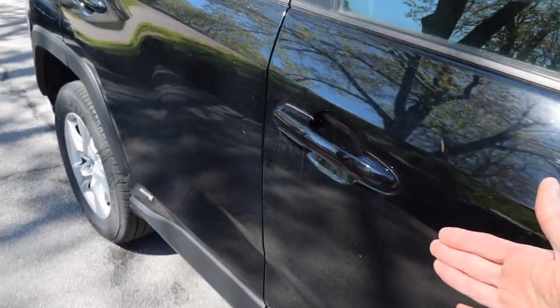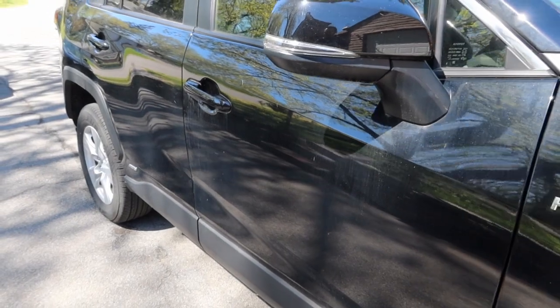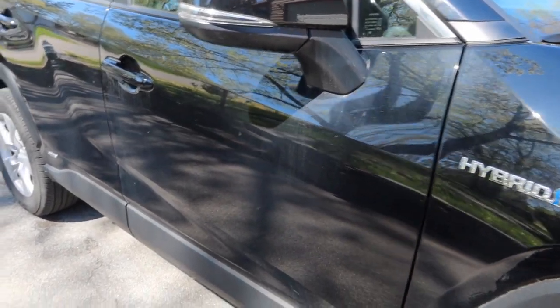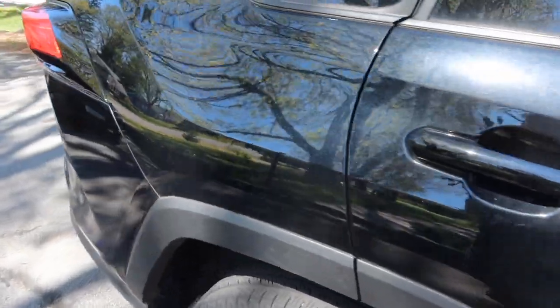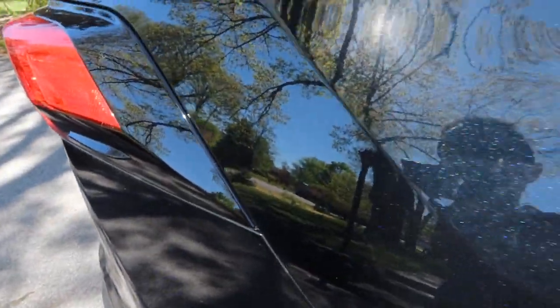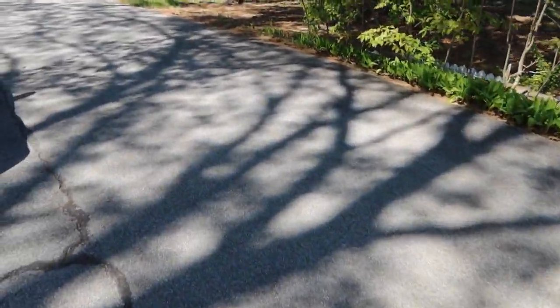And the reflection on this as well. You can see how it reflects the whole tree over here. It just looks really messy. Now you might say, hey, that's the way black cars are. With the reflection, you can see everything here. That is not true at all.